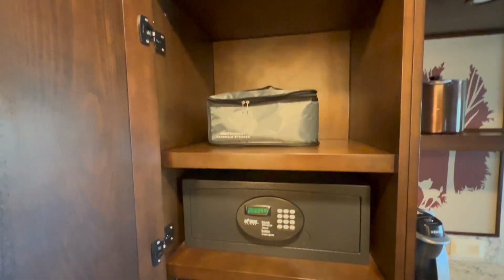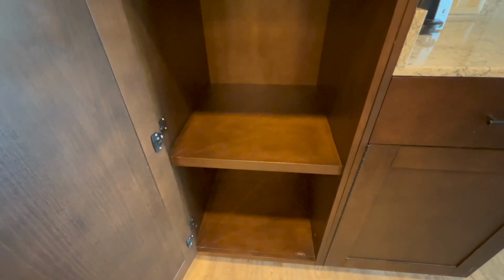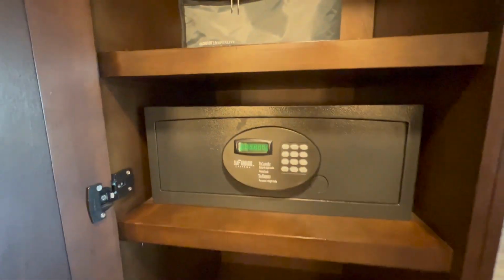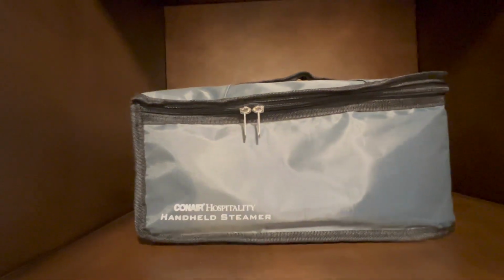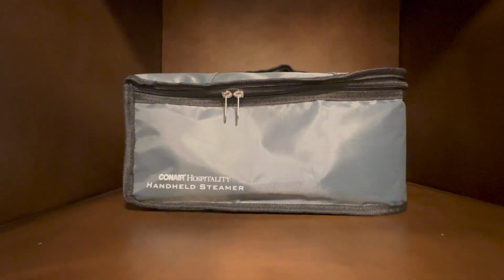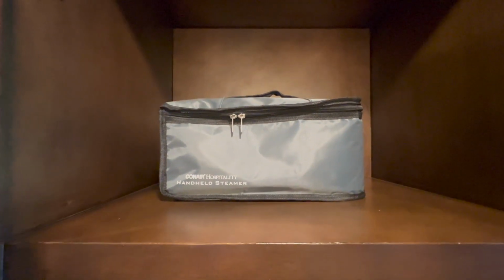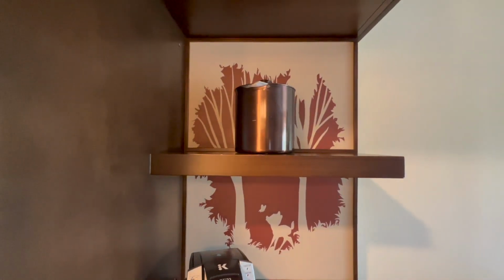And then here's another closet, just a standing closet, so you could put your folded clothes in here. And there's a safe. It's a rather large safe to keep stuff. And then they do have the steamer in here instead of an iron, which I think is awesome as someone who doesn't love to iron. That is a nice feature.